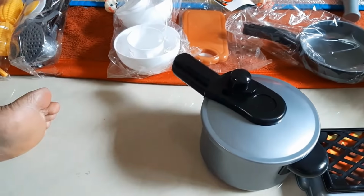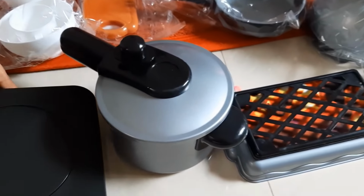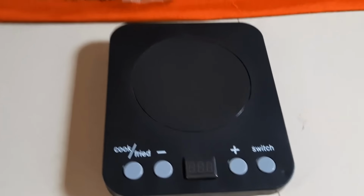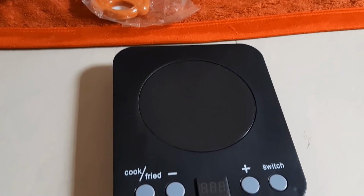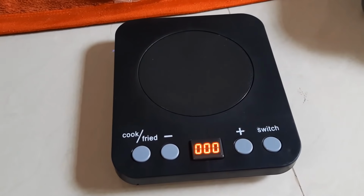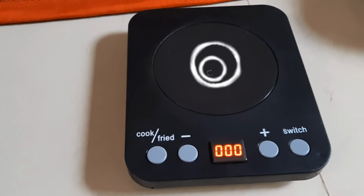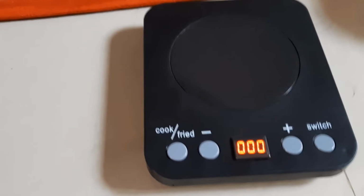Just like a real chicken. It is. And this is the induction stove. You can burn this. This is the frying pan.